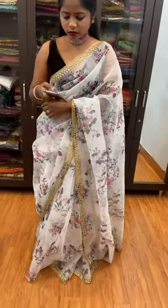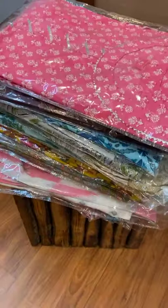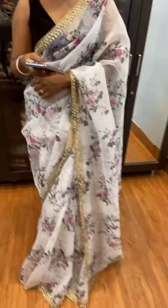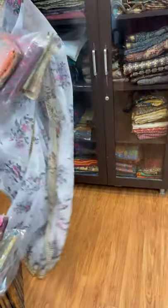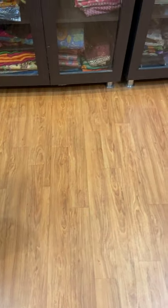So in this video we have exclusive tussars, kurti sets, Jaipuri kurti sets, and even tussar suits for today. Let me show you the tussar suits. See, these are the suits we have, exclusive tussar suits. So this is a sneak peek and these are the kurtis we have. All are cotton kurtis, and suits which are in tussar. And we have a few saris also.